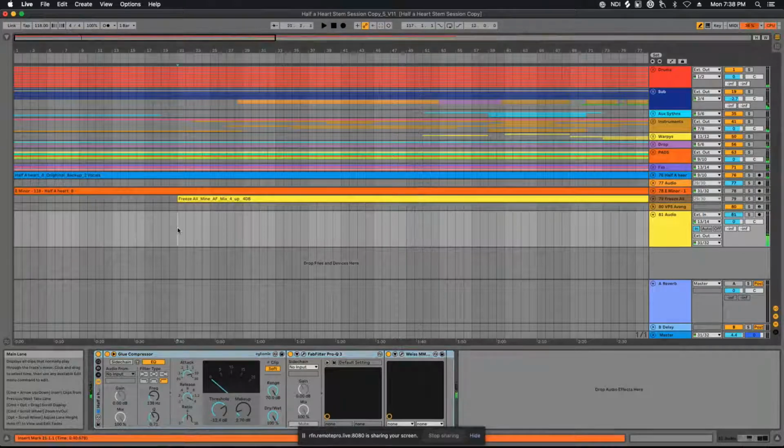I love it when it does that. So here's a little. Now I'm going to apply my mastering chain here, other things inside Ableton.